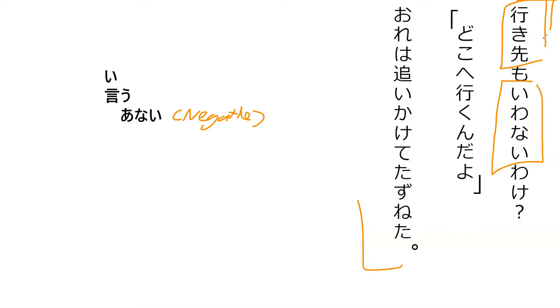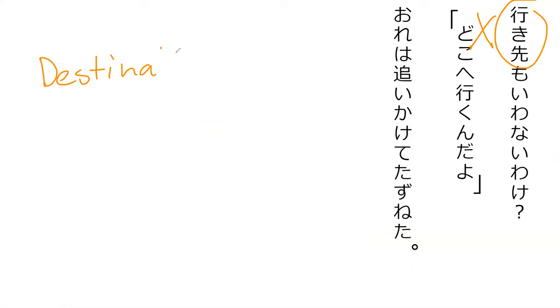So even that which is to go ahead, even to go ahead, you did not say to go ahead. That's a good guess. So ikisaki is not to go ahead. Do you remember what I told you ikisaki meant? I totally forgot. It was destination. So wake is like, in this context, I would translate as in other words. He's made a conclusion based off of the fact that nobody just stood up and started leaving the room without saying anything. So in other words, you're not saying the destination as well. So he's basically saying you're not talking at all.